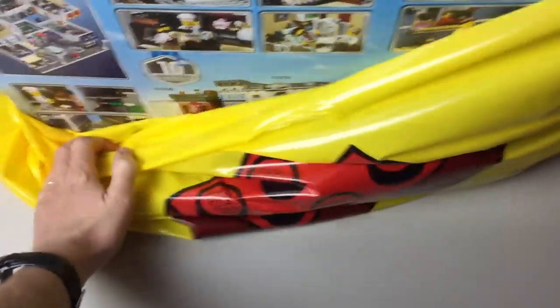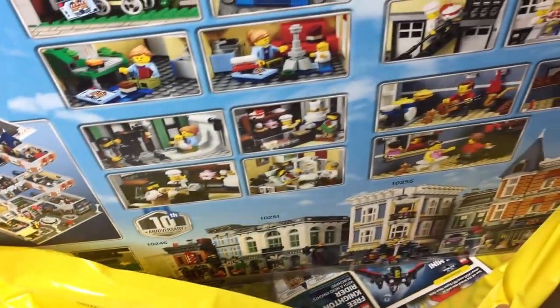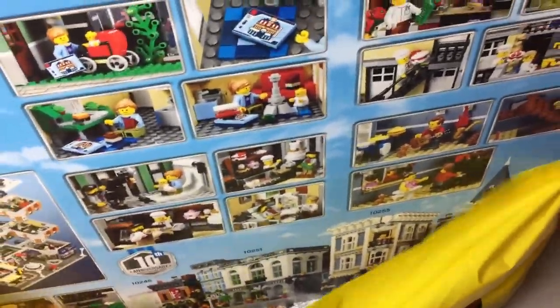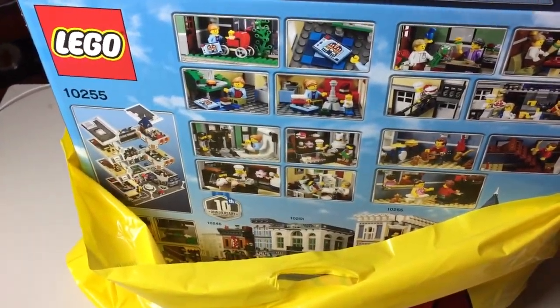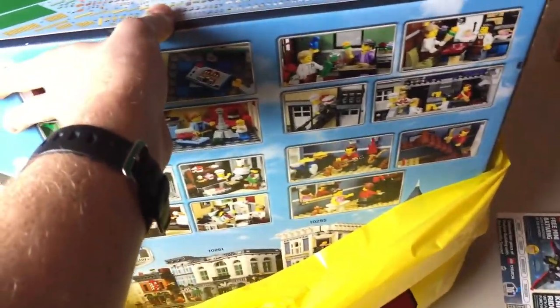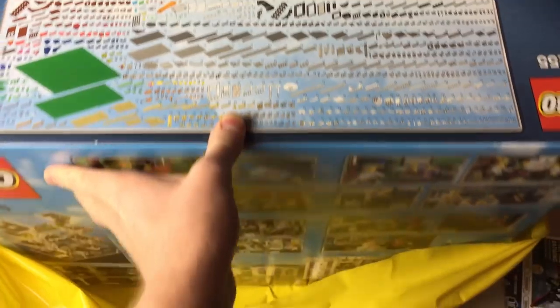Got up out of bed on the morning after a late night to go and get this. We also got the freebie Batwing and January calendar. But this will probably be a haul video that will get posted after this. But let's quit yammering, put this together. We'll look at all the different pieces. That's cool.